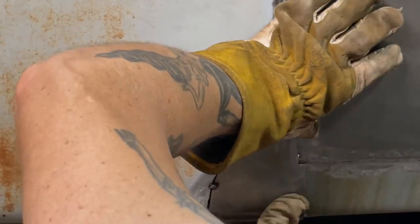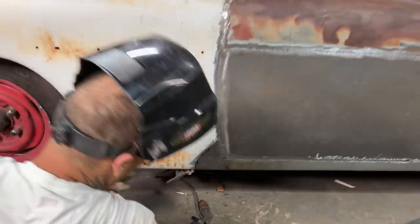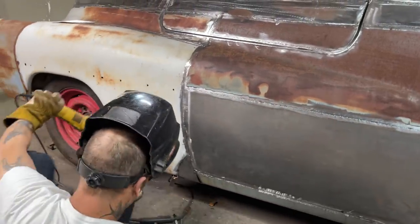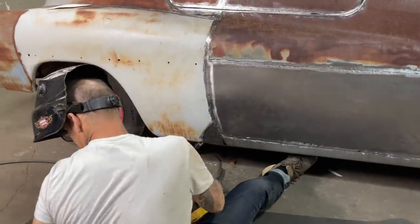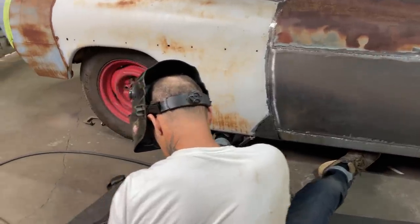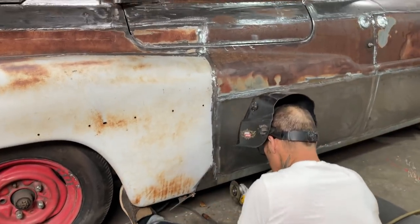Just going to use a zip cut here. Need a hammer. The fender and the sill are a little different shape. This runs down, it has a small crease. This one's got a nice roll. I'm just going to have to make it fit. You can see how the fender's got a nice roll here, and that one has a sharp crease. Two different things going on, but that's okay. I've got a plan for that, which is to cut it. I can hammer that in too, but I want to cut it back.